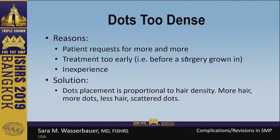So when your dots are too dense, it's usually the tail wagging the dog thing again. It's too much, treatment is too early, the hair hasn't grown in yet, you've done too much. This is usually inexperience, and you gotta grow a backbone, unfortunately.